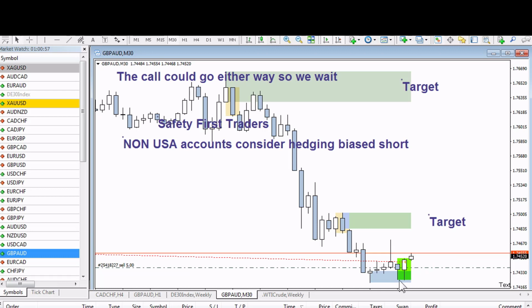Because there was a demand zone in here, we want to allow it to come back up. Might even come back all the way up here. I doubt it, but we don't really concern ourselves because now we have a trade. That trade was just taken.